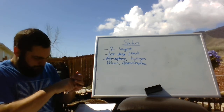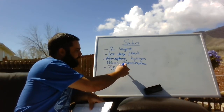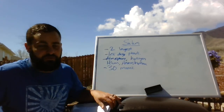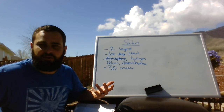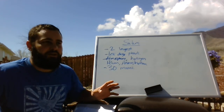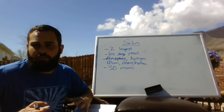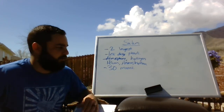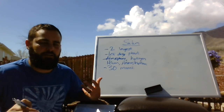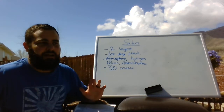Now, Saturn has around 30 moons. Okay, still a lot of moons. It's a large planet, so obviously things are going to be drawn to it because of gravity. But there is something I want you to know. Some scientists think that anything that orbits a planet that's natural, okay? Anything that orbits a planet that's natural and of some significant size is considered a moon.